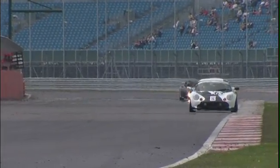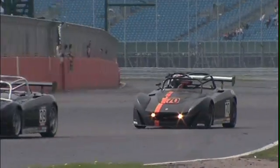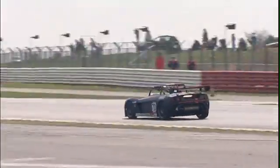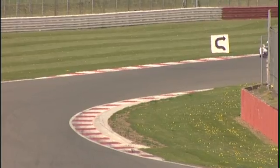Here is the battle for second place, and it's Simon Deacon who has just got the advantage over Marcus Jewell at the moment as they turn into Copse Corner, although Jewell is really pressurising him and has pulled a lovely line through Copse Corner as well, actually. So he is possibly going to close into the tail of Simon Deacon as they arrive into Maggots.